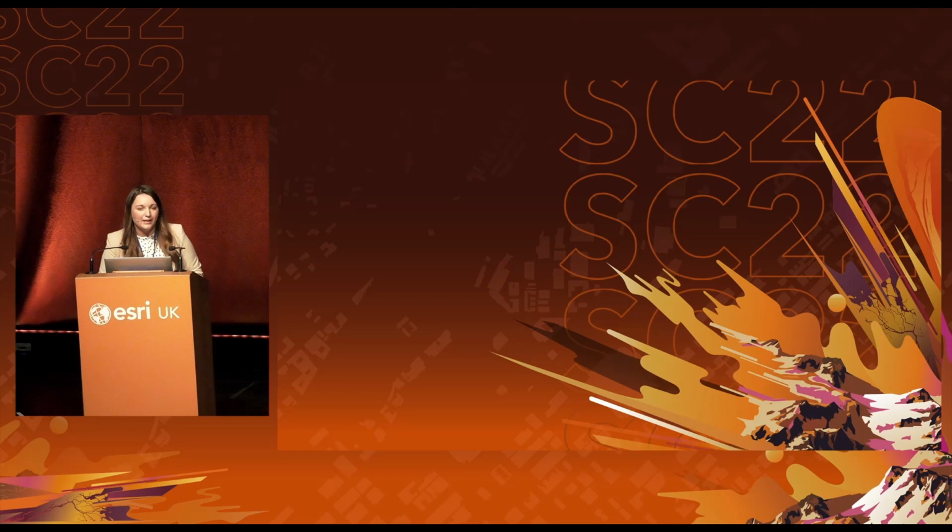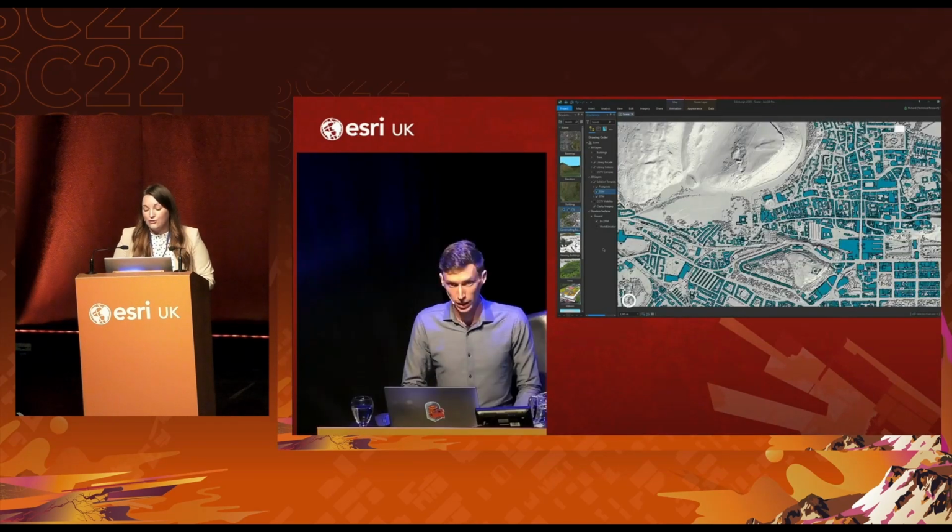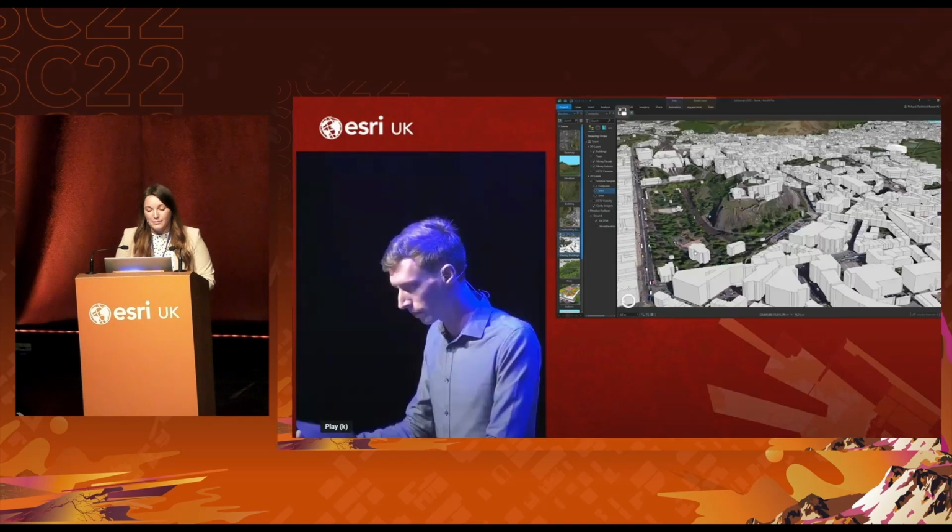Thanks, Carmel. I'd like to start today by reflecting on the last time that we were all together back in 2019, where my colleague and friend Richard showed us how he built this 3D model of Edinburgh using ArcGIS Pro. And it was some really impressive stuff, we had some great terrain, buildings extruded from master map and then symbolised in 3D using their height attribute, and we even had tree data downloaded from Edinburgh City Council's Open Data Portal.